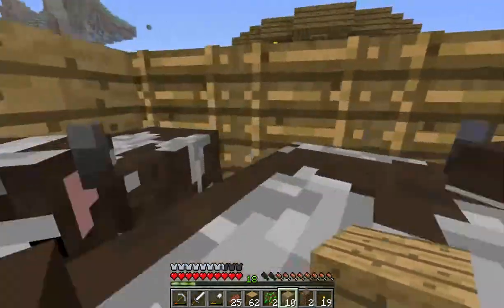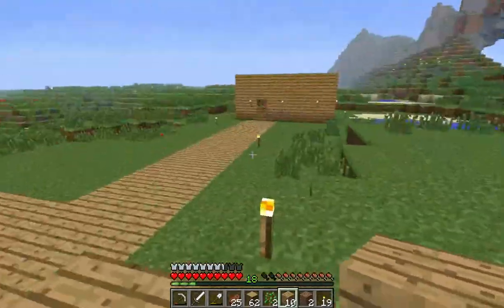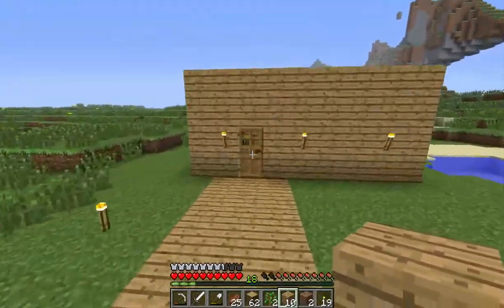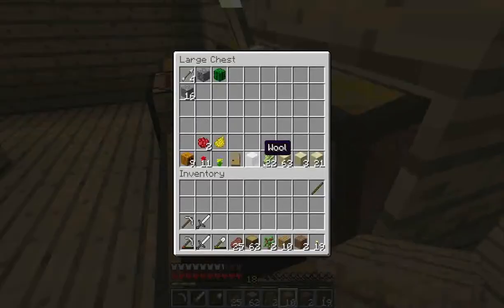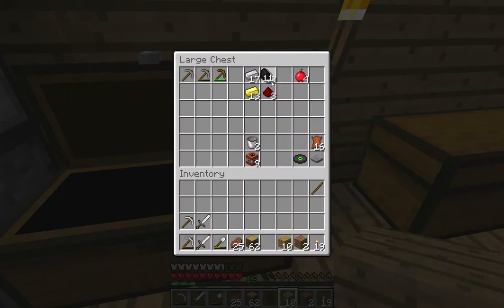This is just for the cows to have a little bit more room. It's getting kind of clustered in there. So, what are we going to do now? Get rid of the saplings. Cool. Take this.